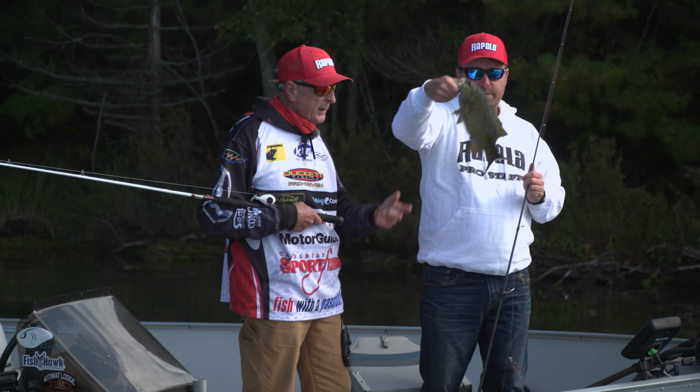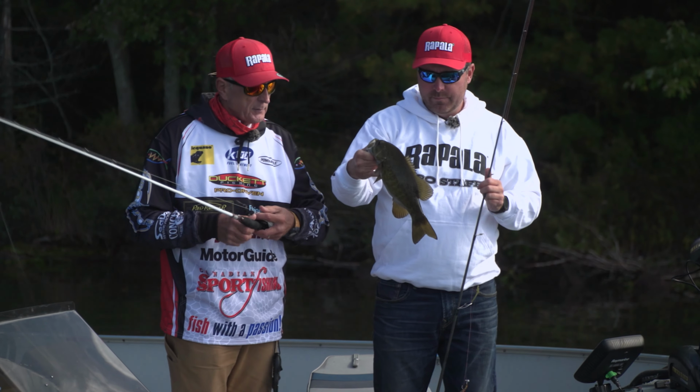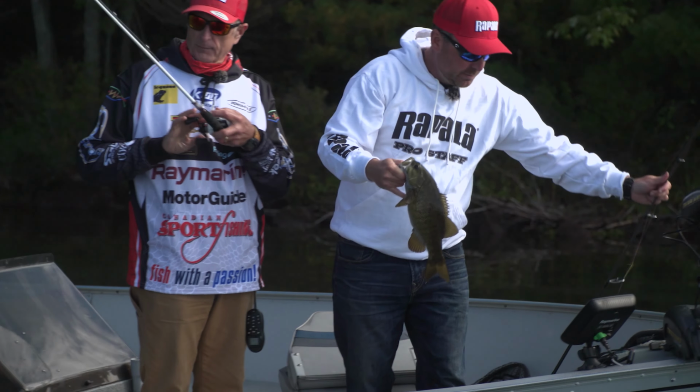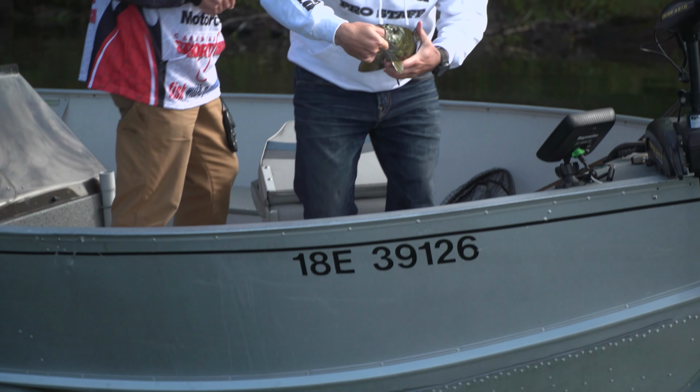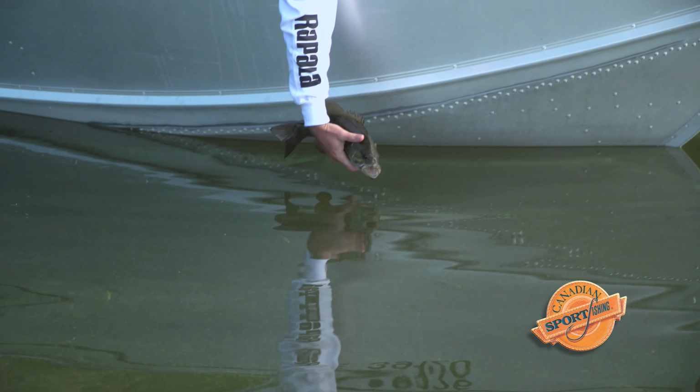Beautiful. Yeah, they're so healthy. That's what I like about Nipissing. Beautiful, even dark fish on the main lake. Yeah, they're very healthy fish. Well done. Get this guy back in. Yep, in the old belly hold to sedate him. Away he goes.